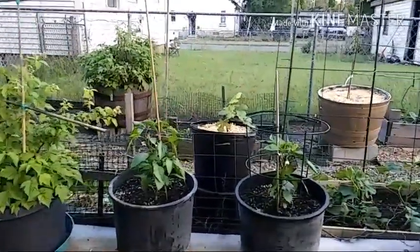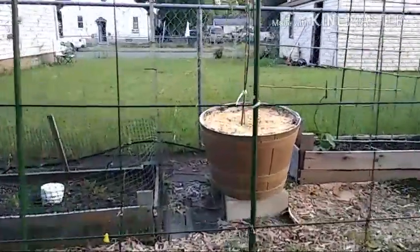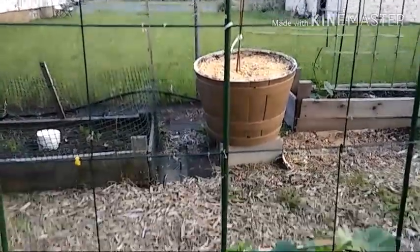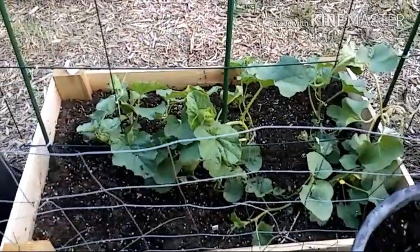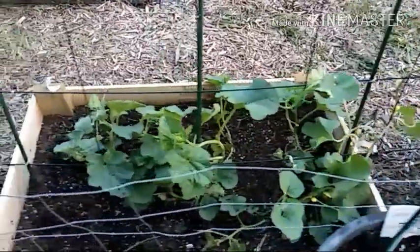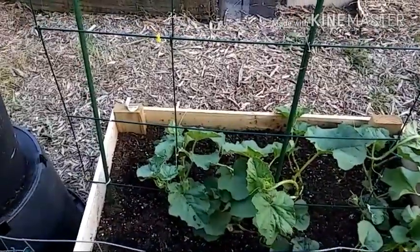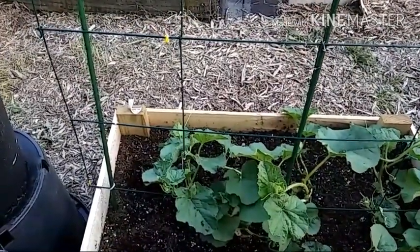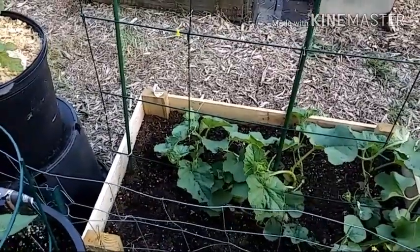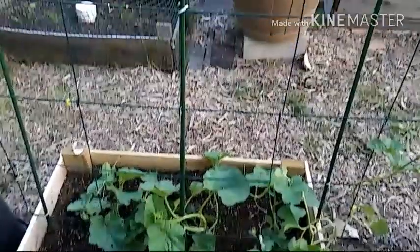So I got another trellis up right here for my midget melons. And as you can see, the midget melons are doing pretty darn good. I must say I had to hurry up and put a trellis on them because that was one of the problems I had last year, being a little lazy and late in doing what I'm supposed to do. So, yeah, they're doing great.